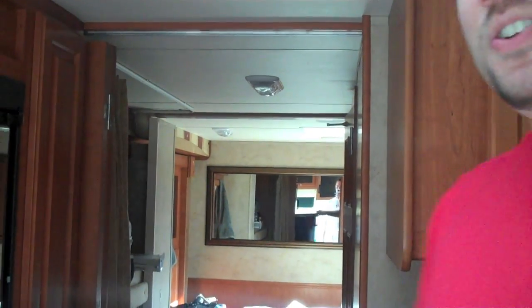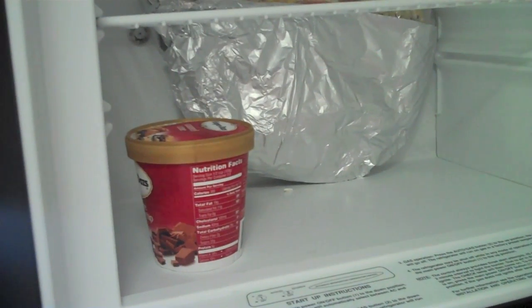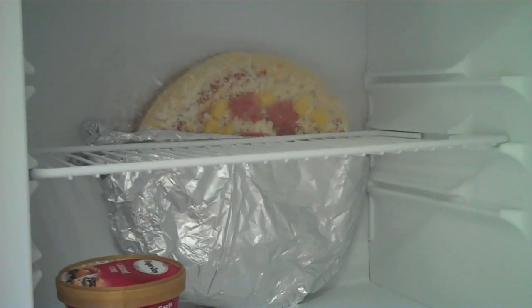Check that out. So come on back and we'll show you where the magic happens. But before that, let's look at the freezer before we take it back there. Look at that. Yeah, so one leftover pizza, pineapple. Don't know if it's good yet. We tried to cook it, didn't work out, so we kind of half wrapped it in aluminum foil. Everything. So come on back.